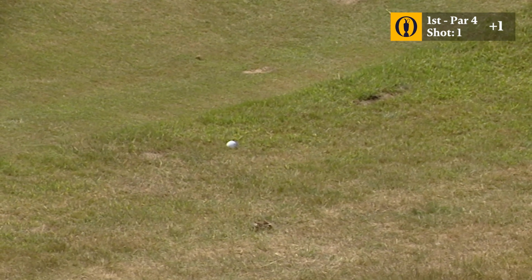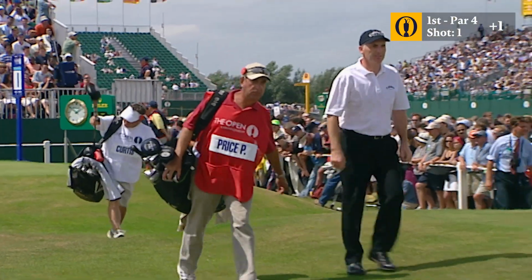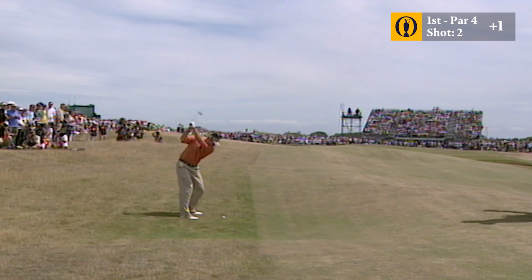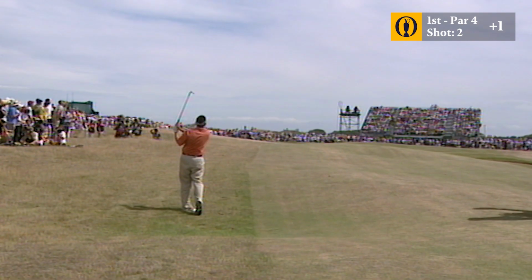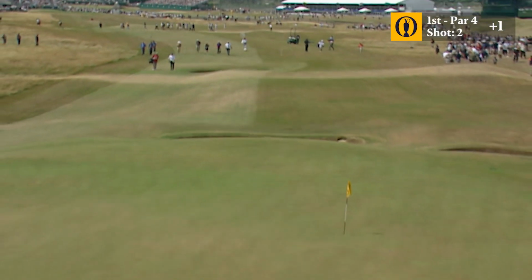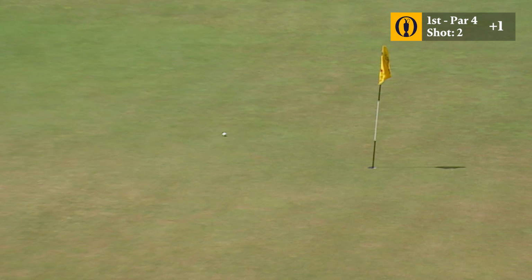See, there is a straight bit on the flat bit on the top, which sends the ball forward. In there, it just topples off onto the edge. But that's not bad. If you could do that every time, you'd be happy. Ben Curtis at the first. Oh yes.